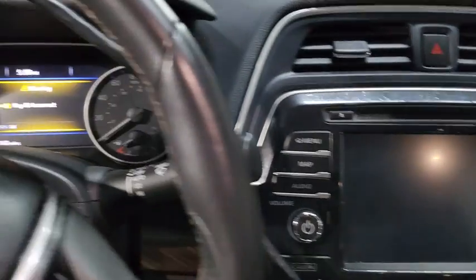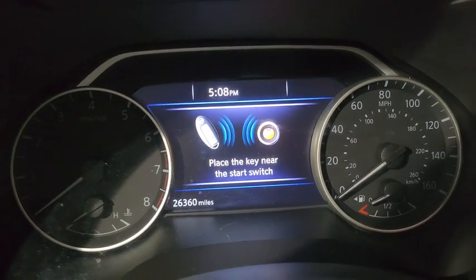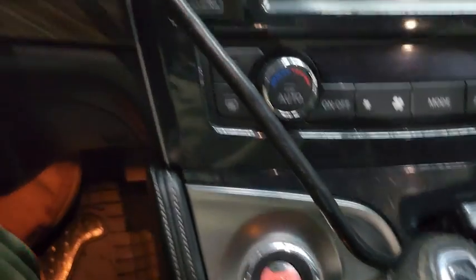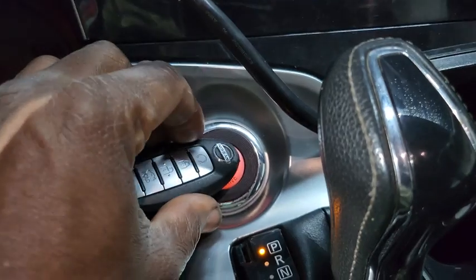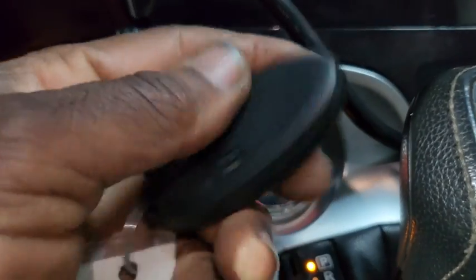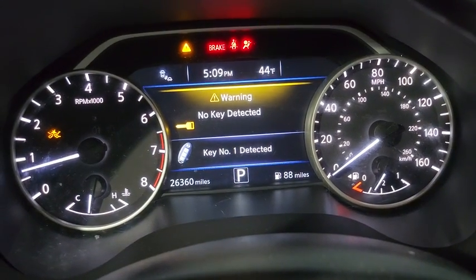This key looks like the remote has a problem. You see there we have a remote. You see the door lock and unlock work, but I cannot start the car. Maybe incorrect key, no proximity. But if I put this key here, you see now, push it, the car starts. This only happens when the battery goes dead or goes weak a little bit, or if the frequency is not the same. No key detected, you see.